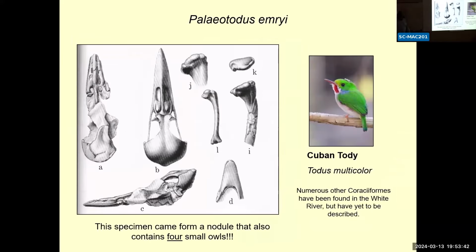And this is a pretty cool specimen. This is what a tody looks like, a modern bird. Again, Cuba, tropical, a relative of kingfishers. This is the modern skull. That's the fossil skull. This one was found with quite a few of its bones, so it's a fairly reliable identification, but it's also in the same nodule with four small owl skeletons.